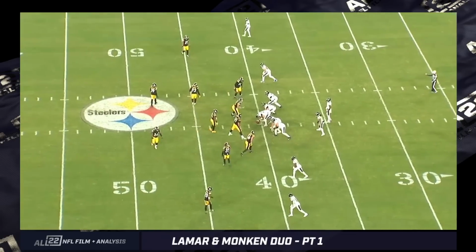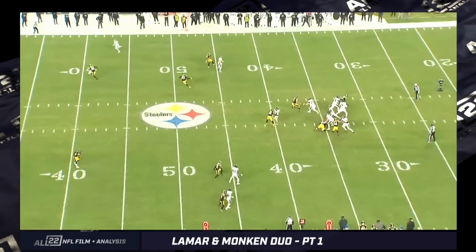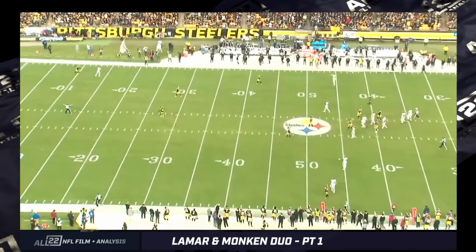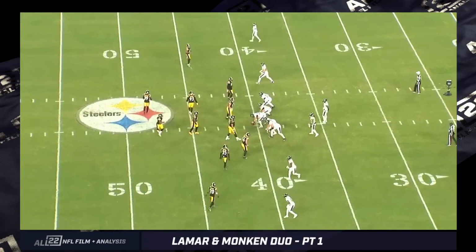Now let's look at Lamar in 2022. You're going to get a similar concept up top, out by number 2 to Andrews, and a vertical by Marquise Brown. Were this ball to be thrown earlier when McSorley threw it, you're talking about a completion to Marquise Brown up the right sideline. Let me get it paused.